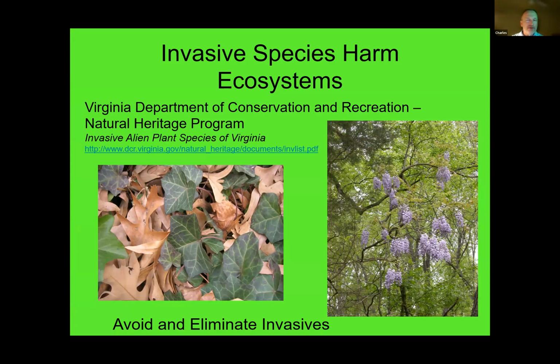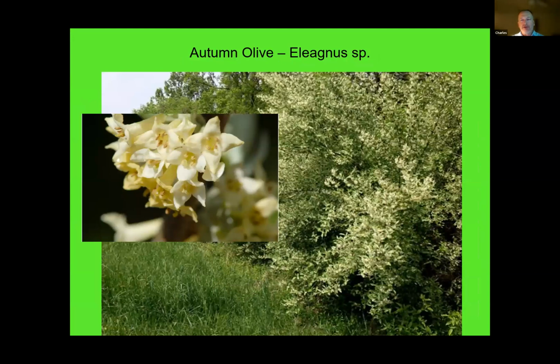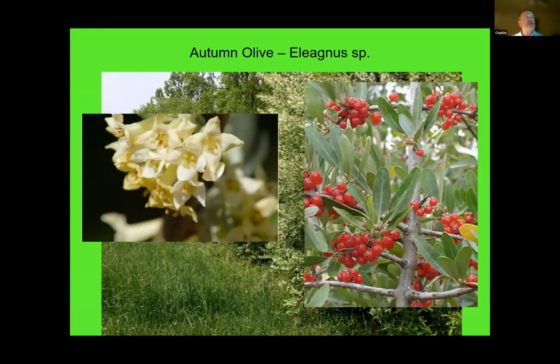I grew up in Arlington. I had to control English ivy as a kid, and I remember going to Roosevelt Island as a kid, one of the worst examples of English ivy invasion. Autumn olive is another really critical one. I know it's not as bad in many places in Northern Virginia, but in rural areas throughout Virginia, it doesn't matter where you are, autumn olive is taking over farm fields. It was also actively planted by game management people up through the 1980s and early 90s, as they thought it was a good game plant.